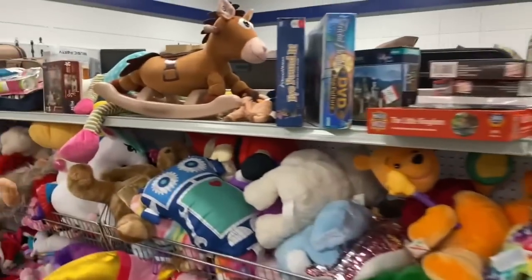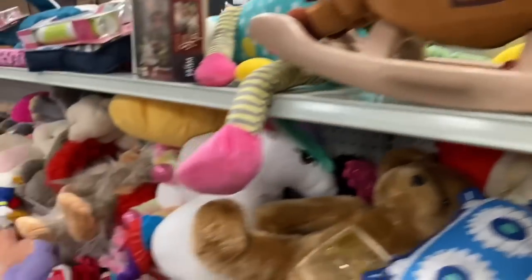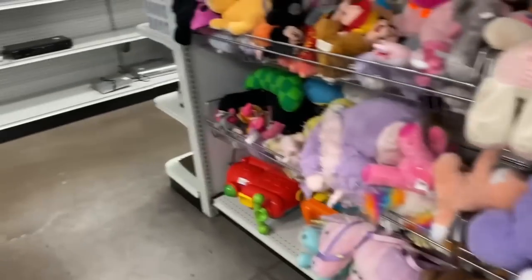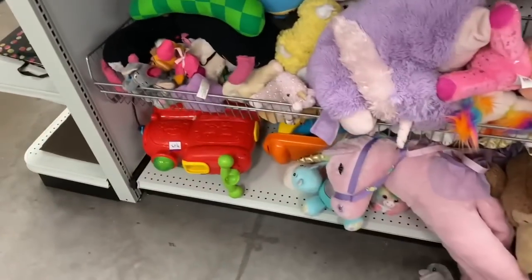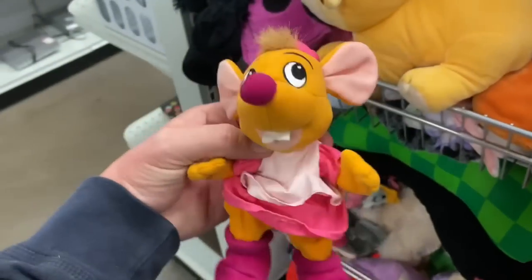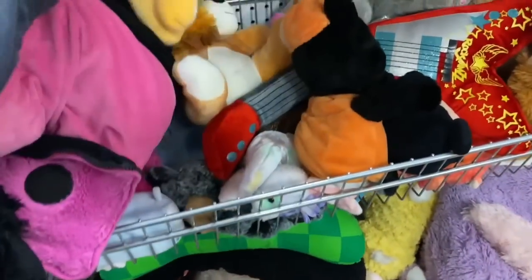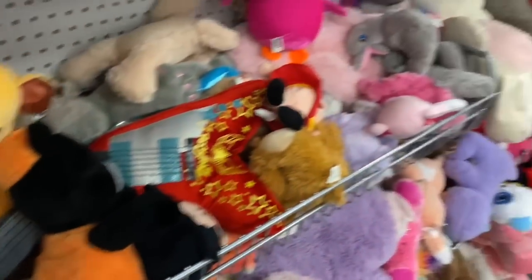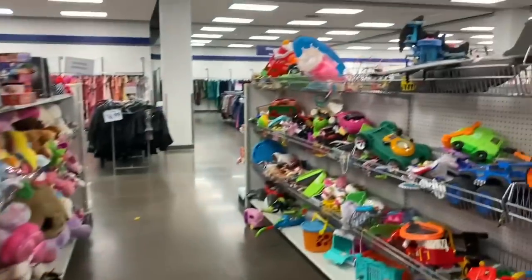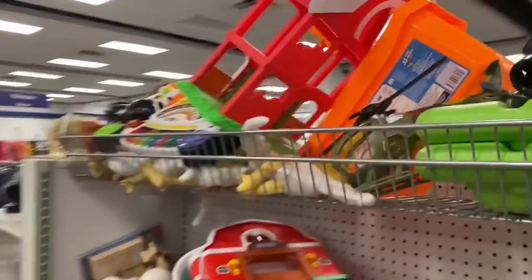All right, well guys, I don't think we're gonna find anything here today. The only possibility really is this little mouse. Oh, it's from Cinderella, right? Then we got Dumbo, and then we got Daisy Duck. But the only possibility is maybe this thing right here.